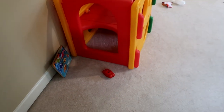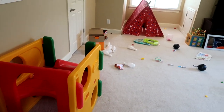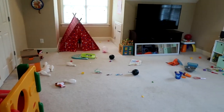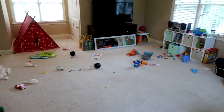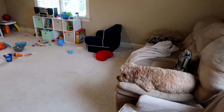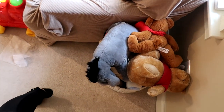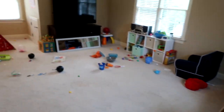So let's start off by just doing a big overview of what the current look of the playroom is. Not too bad. We have had it messier, but definitely more messy than I like to keep my playroom. So let's get into picking up everything.